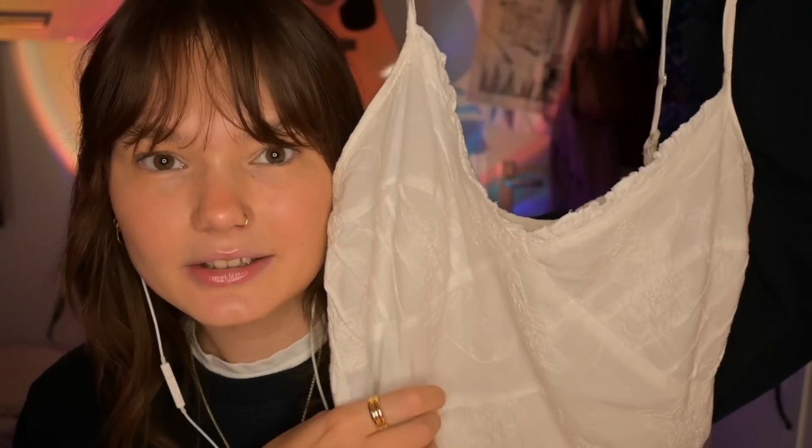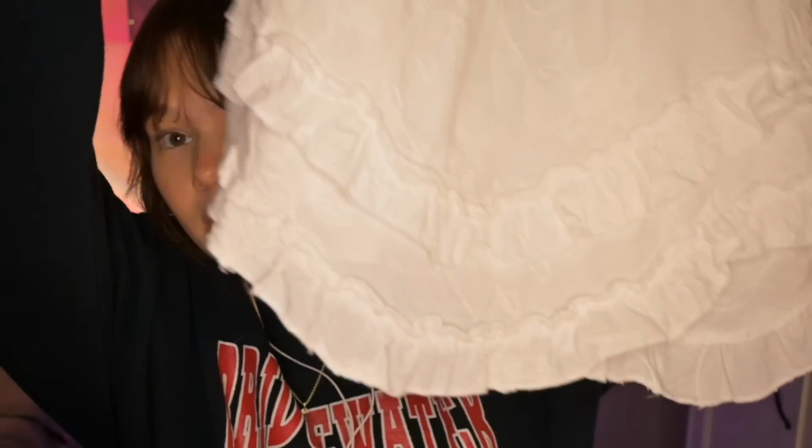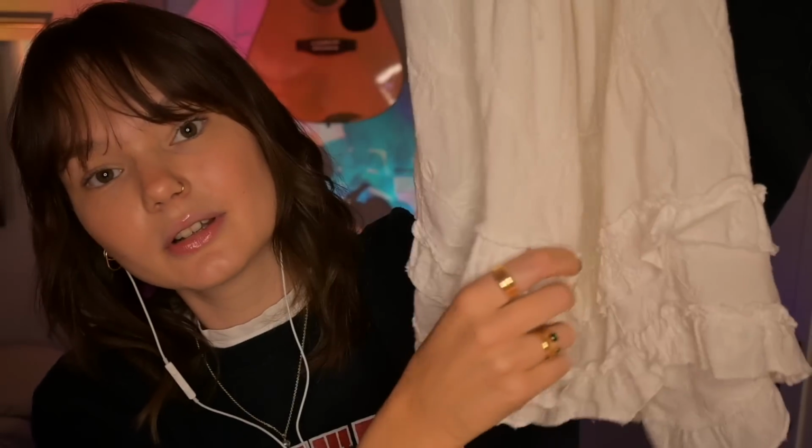It has kind of that slip dress, negligee vibe, but the material is beautiful, and there's white embroidered flowers on there, and it's really, really flattering. That's what it looks like. And then at the bottom, it's not just straight down, but it kind of goes like this around the bottom.